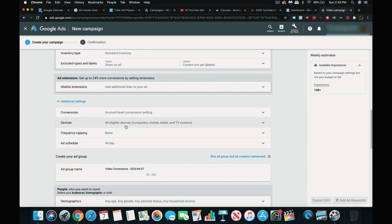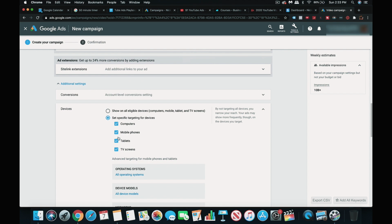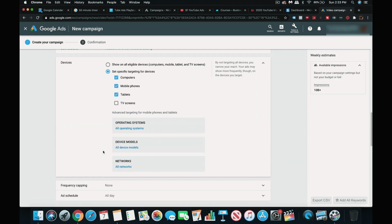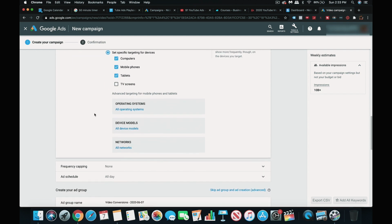One thing I always like to do is come into devices and do specific devices and take off TV screens, just because people can't actually click on TV screens, so there's no point in advertising on them.